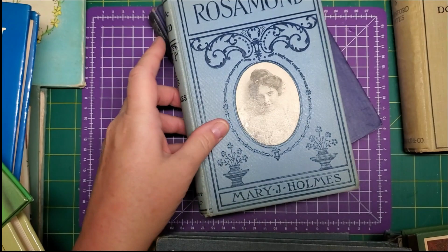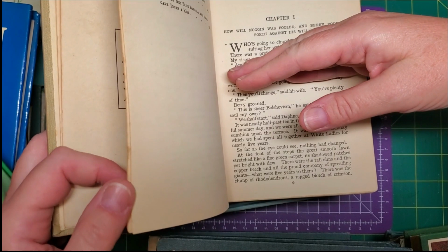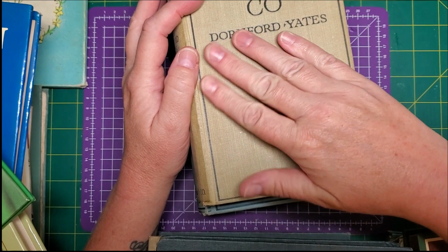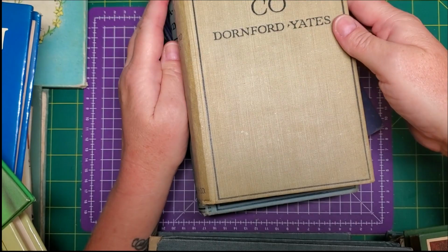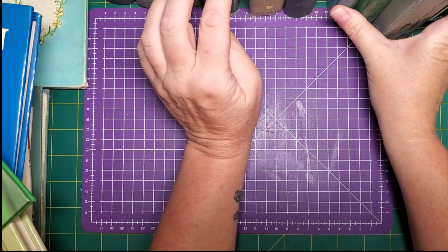The last one I got was called Berry and Co. 1920 is written there, so, oh yeah, November 1920. And the reason I got this one, I thought I could put a great big strawberry image on there, and that would be a really great cover. Okay, let's move those out of the road. So that was 2, 4, 6, 8, 10 books out of this first bunch.